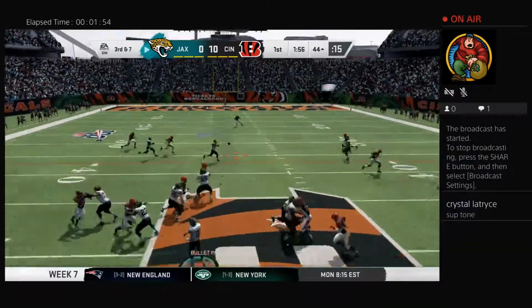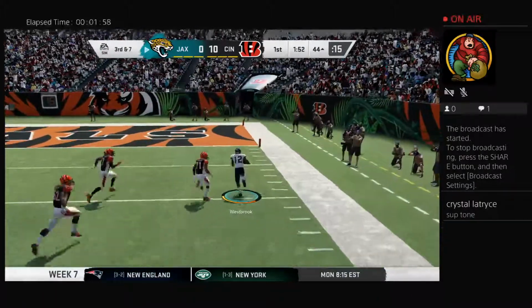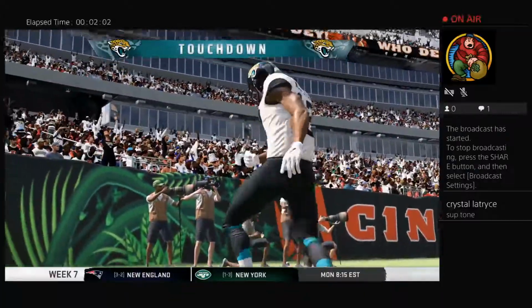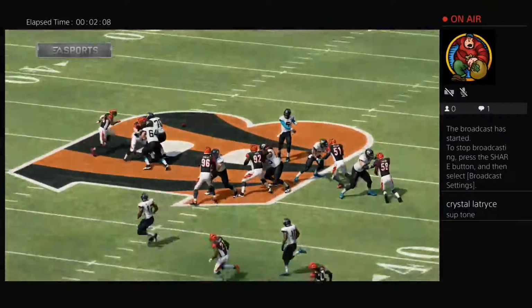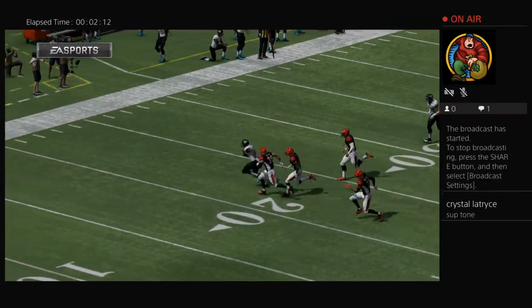On 3rd down, Taylor. Open man is Westbrook, complete. And he will get this into the end zone for a Jaguar touchdown. D.D. Westbrook, his 2nd touchdown on the season. And the Jaguars are back within a score.